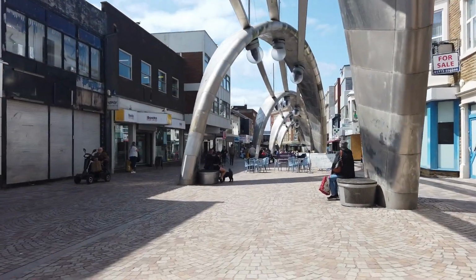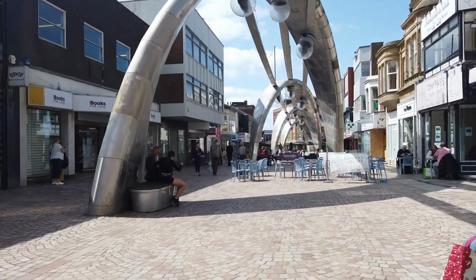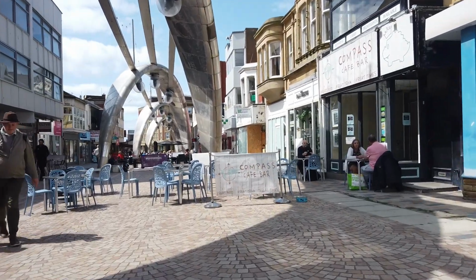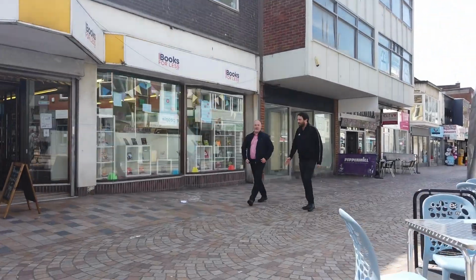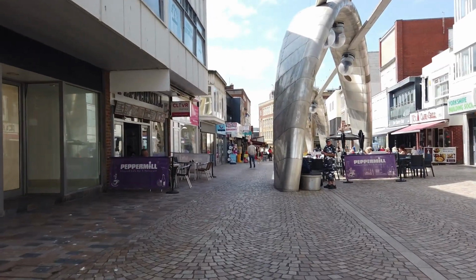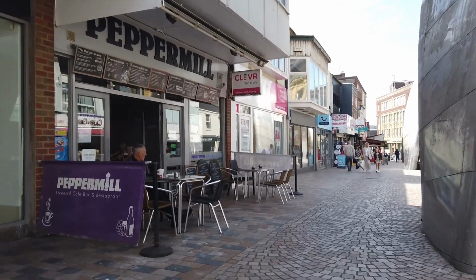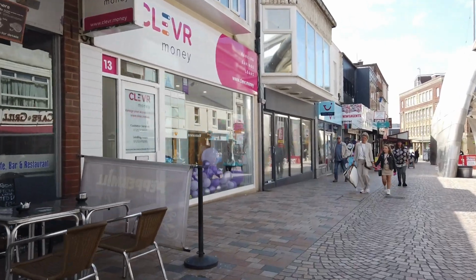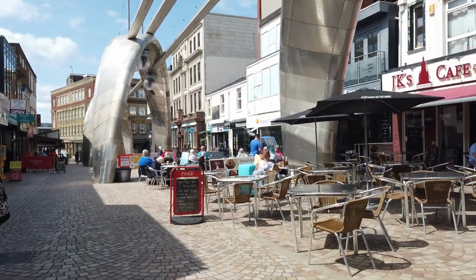Yeah, and this is Burley Street. Another area of cafes and bars. Unfortunately, this area is often mixed with empty shops and boarded up shops. And then you've got this nice area here as well.